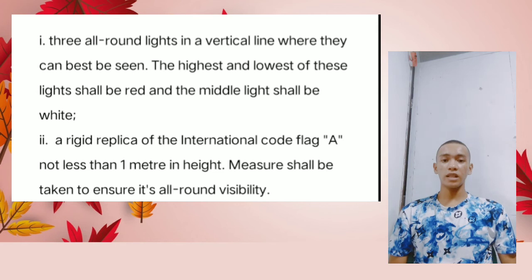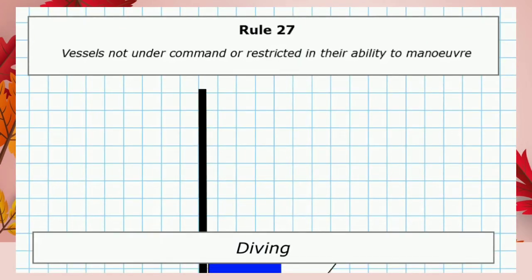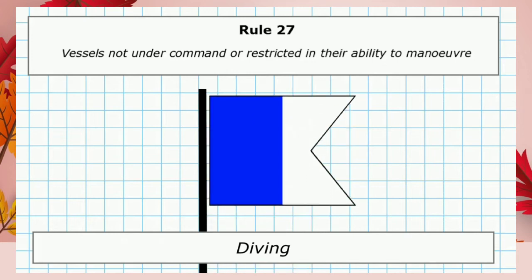So let's watch another example. And in addition, you need the rigid replica of the International Code Flag Alpha, at least 1 meter in height, and you need to take measures to make sure you can see it all round.